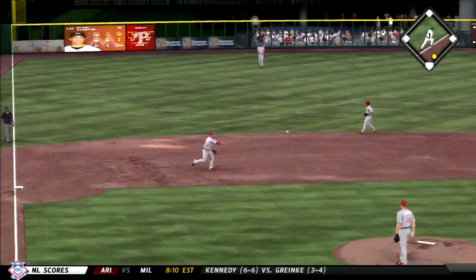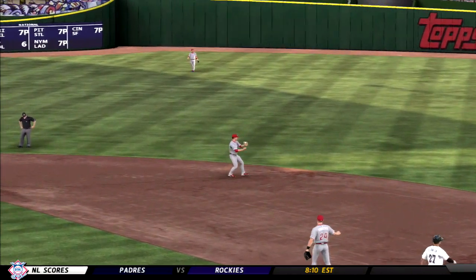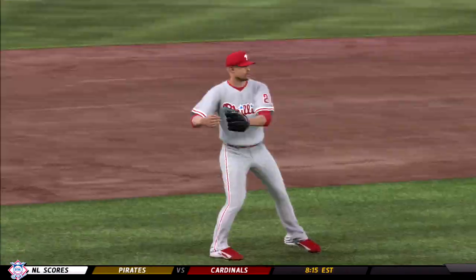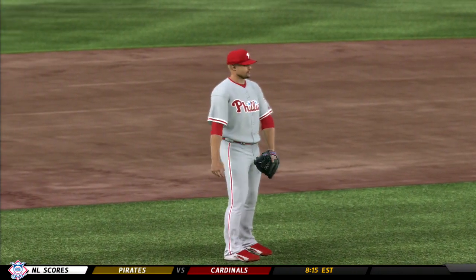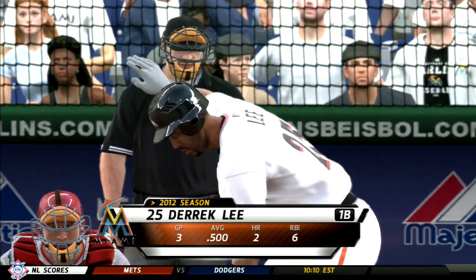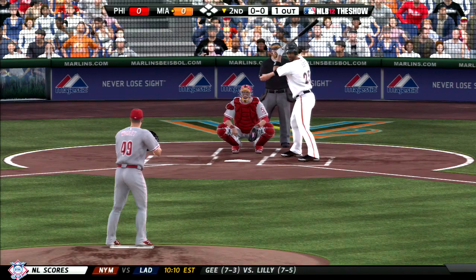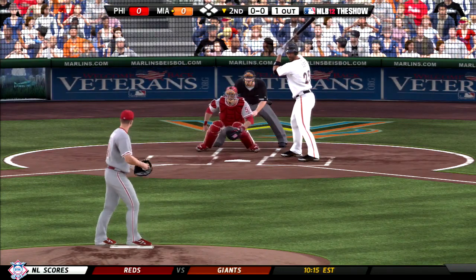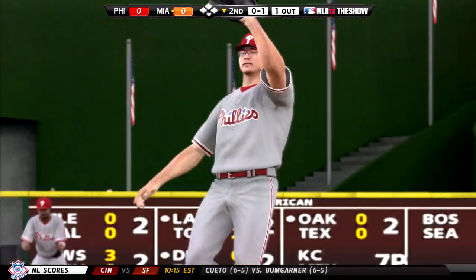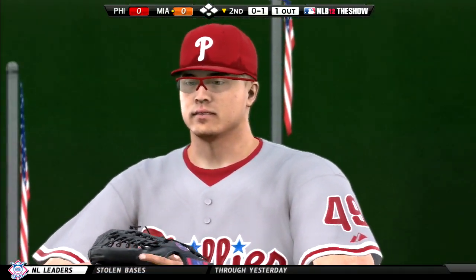One pitch swung on and pulled down the line to third. Throw by Polanco's in time for the first out. Derek Lee will get his first chance here. 2 for 4 in Wednesday's game. High strike there, 0-1. And even when you think a guy's going to be taking that first pitch, you don't just want to lay that fastball in there letter high.